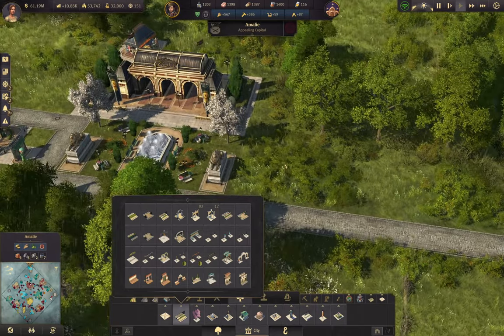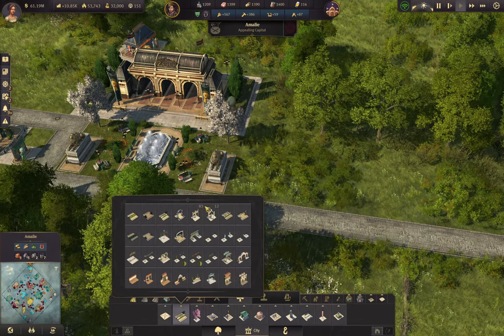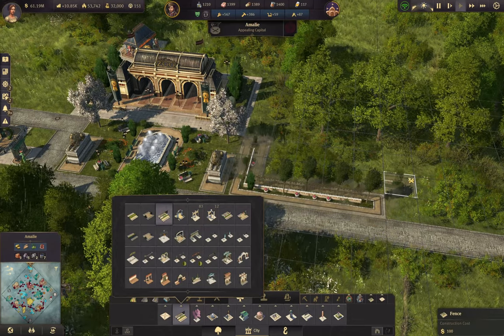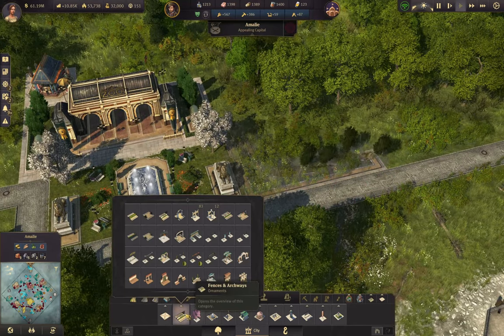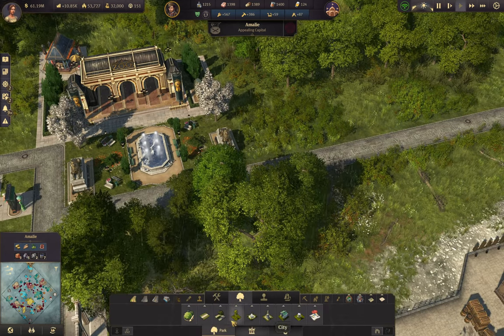Let's see, how do we tie this in? Because I don't want to just go like this, because then I'm going to come up with something up here. So it kind of does have to go like this. But maybe here... we're going to have to mix this up, I think, with this fence. Let's mix it up.